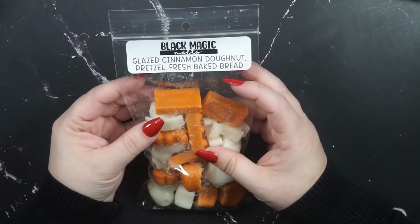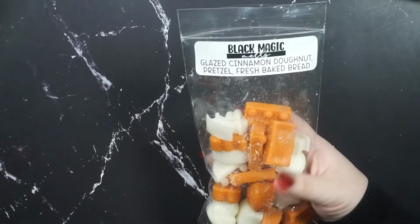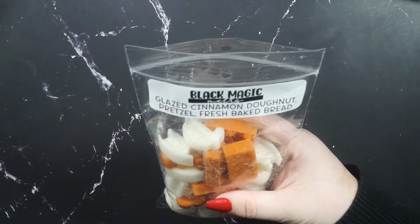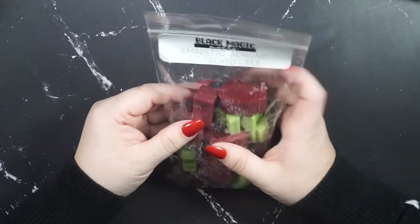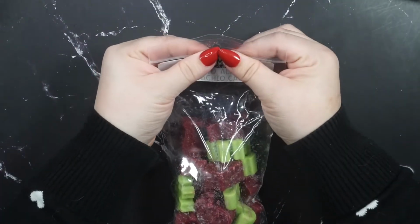And then we've got glazed cinnamon donut, pretzel, and fresh baked bread. This is so good. You get that doughiness from the baked bread and the pretzel, and then the donut just adds the perfect amount of sweetness to this. Another top tier. Then we've got amaretto, almond, pistachio cake. This is so good. If you like these types of scents, y'all need to try that.